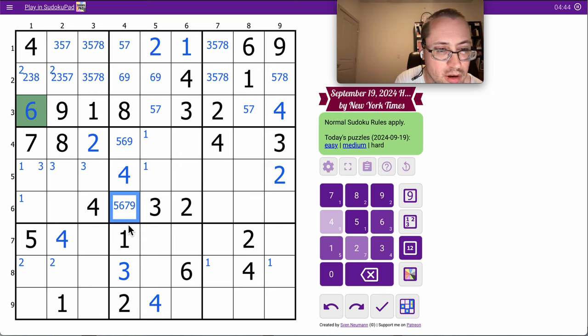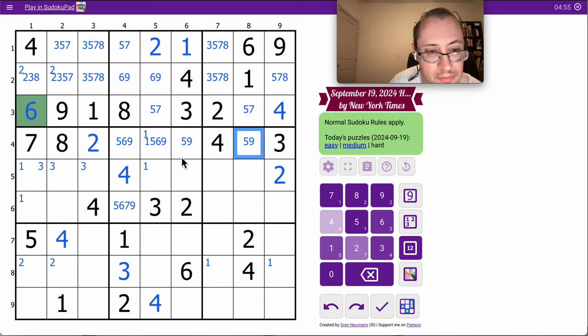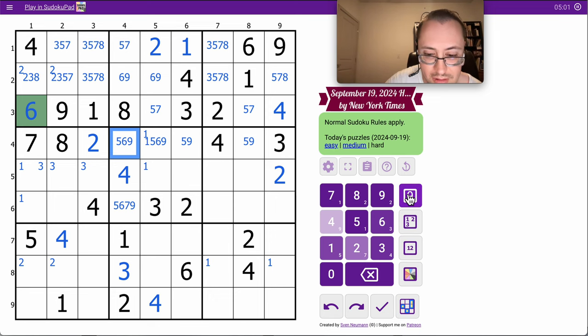Now, in row four, I've got two, three, four, seven, eight. I need one, five, six, and nine. Well, that's anything. This can't be one or six. And this can't be one or six either. Okay, so five, nine is a derived pair in row four, therefore this can't be 5 or 9. It must be 6, therefore that's a 1.